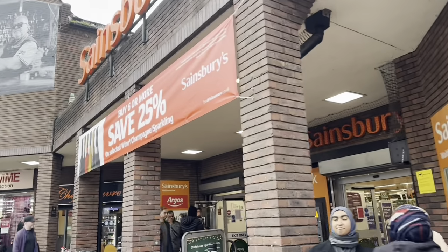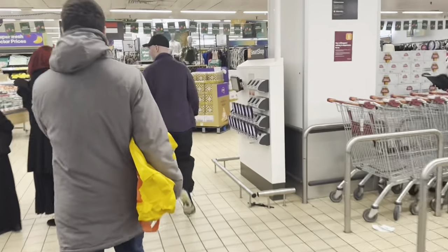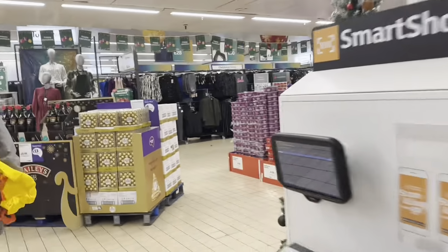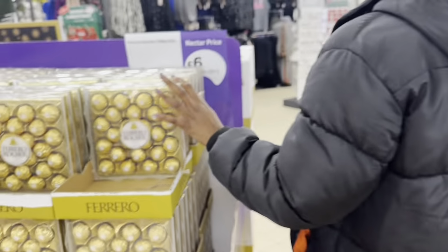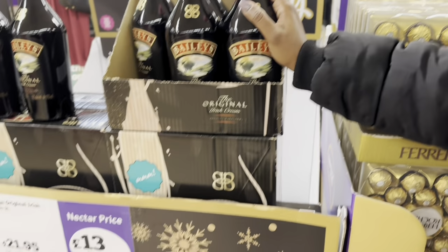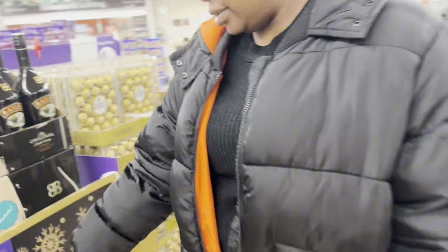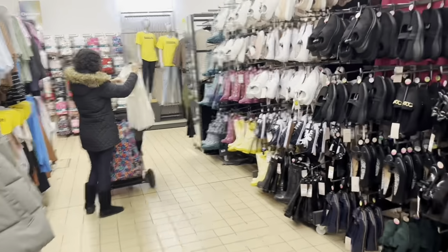So we're now at Sainsbury's, our local Sainsbury's. We're looking for a Christmas jumper, a kids' Christmas jumper. It's not bad at all. And the Baileys is still £13. It's 21 without the necktie. I think it's the same as I have as well. The poncho. This is girls, is it? Yeah, girls. I think boys should be in the next section.